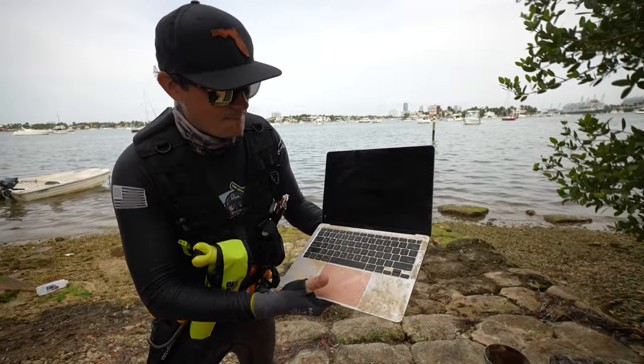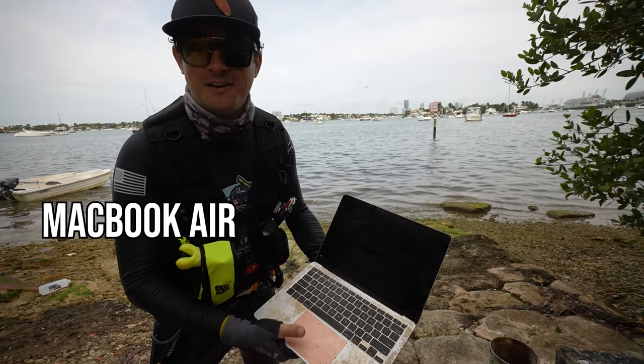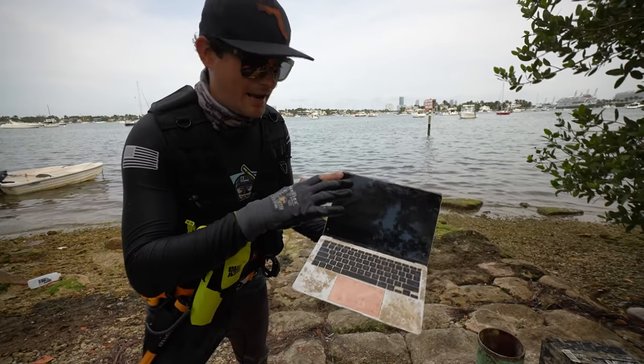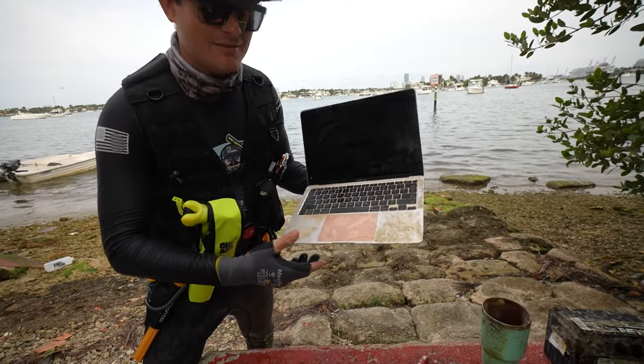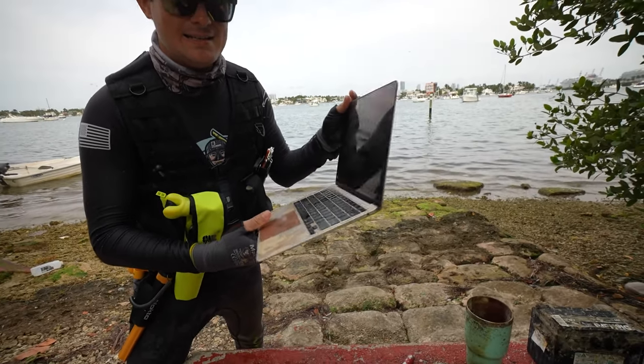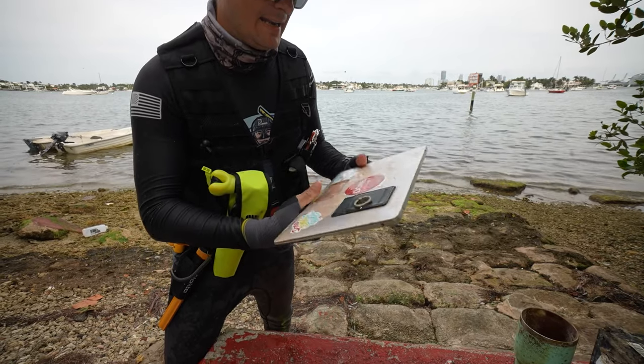This is the big find of the day. This is a MacBook Air. This is probably a stolen laptop. It was probably in someone's backpack or luggage, and the backpack or luggage got stolen, and then the thieves ditched the computer in the water so that they couldn't be tracked.